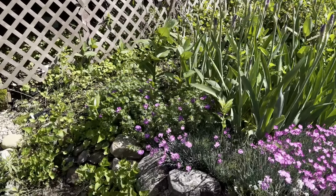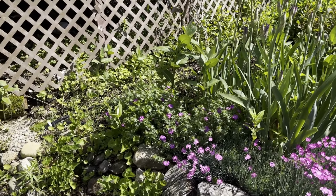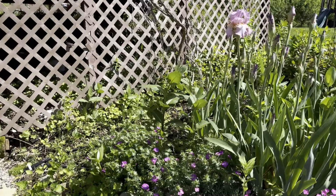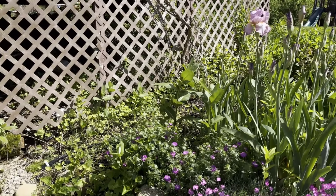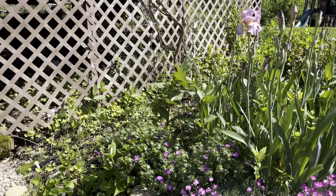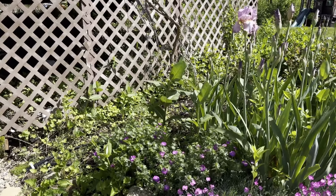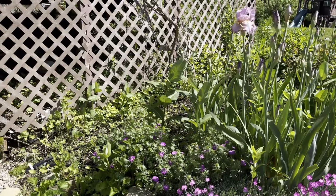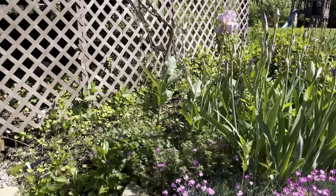Now they do spread by rhizome, but if you keep on top of them, they should be okay, and if you get them before they spread their seeds as well. They have beautiful flowers and a beautiful scent to them as well. But once they are done flowering, you just cut the flower head off and leave the foliage. And again, it's a great source of food for the monarch caterpillars.